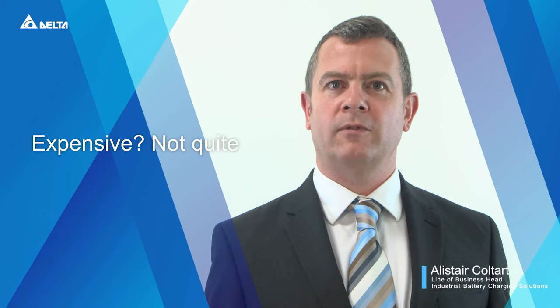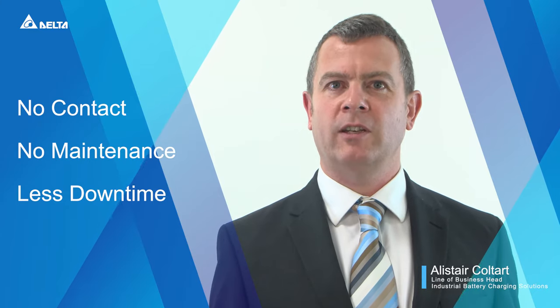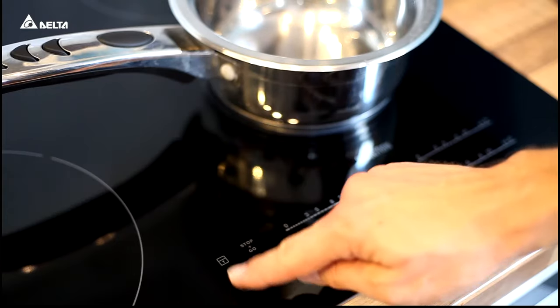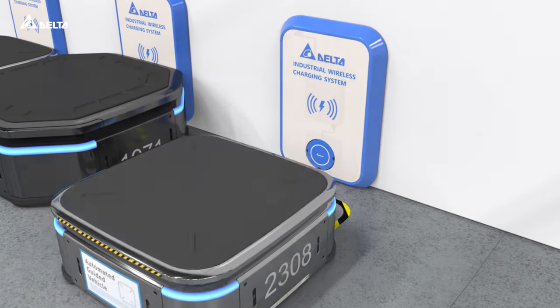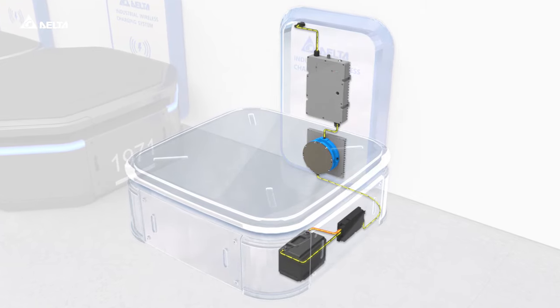A wireless solution can overcome a number of the problems faced by automation and still be cost effective. For starters, no physical contact to charge the battery means no maintenance of the contacts or connectors of a wired solution. Charging works in a similar way to your mobile phone, electric toothbrush or induction cooktop, as the magnetic fields travel from the pad on the dock to the pad in the vehicle. Once communication is established, the vehicle's charger takes care of the rest.